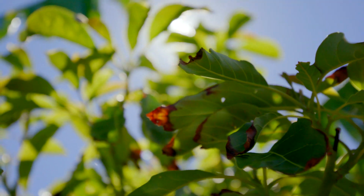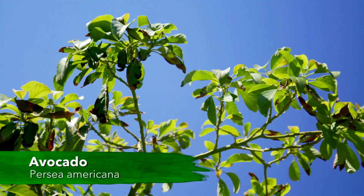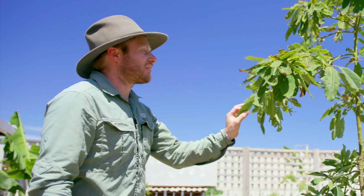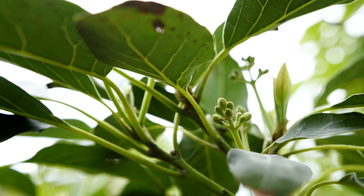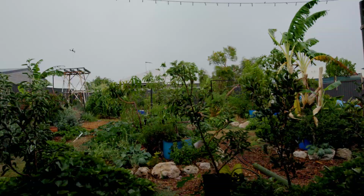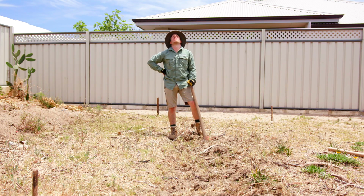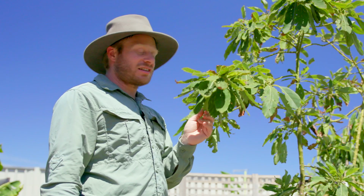Now what we've got here is my avo. So this one's growing from seed. It's about 5 years old now. This was actually really exciting. Just as we moved, it put out flowers, its first flowers. It has had a bit of a struggle. We've had gale-force sea breezes. We've had heat waves. And unfortunately, it did drop its flowers.